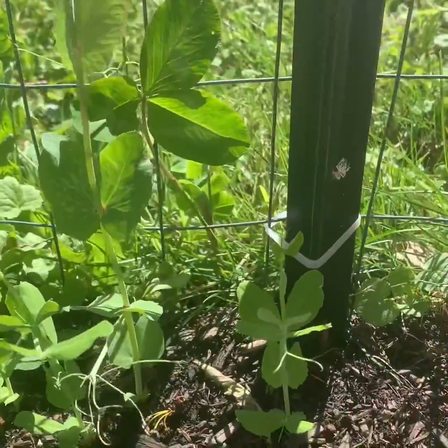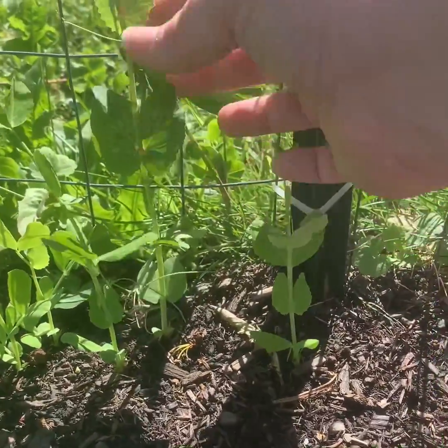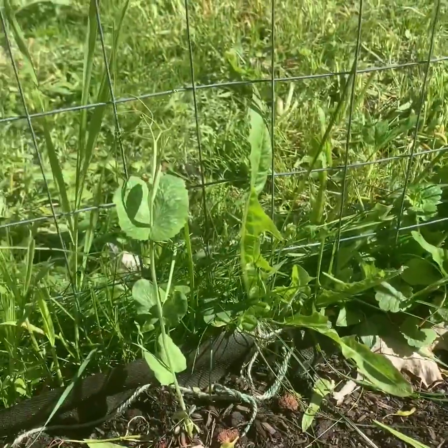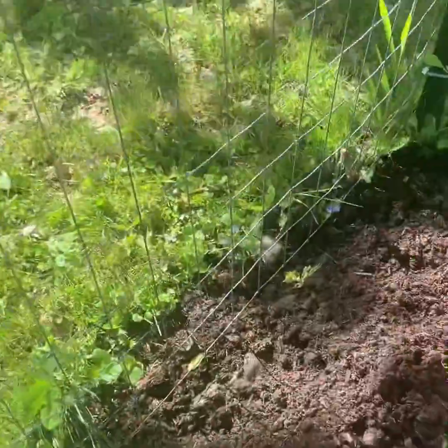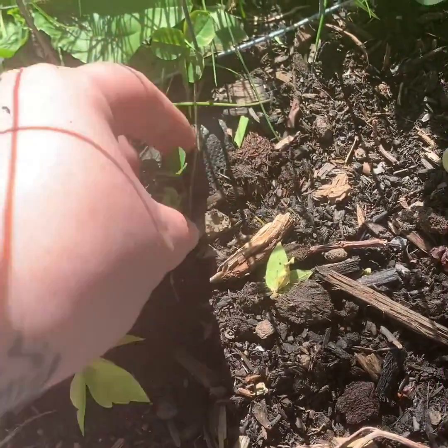My peas are looking great. You can see I've got different varieties growing next to each other. These are the variegated ones. And then I've got regular ones, and they are just going up the fence all around in that corner. I'm excited about that. I don't think this is actually the beans like I thought. I think it's actually just a weed.